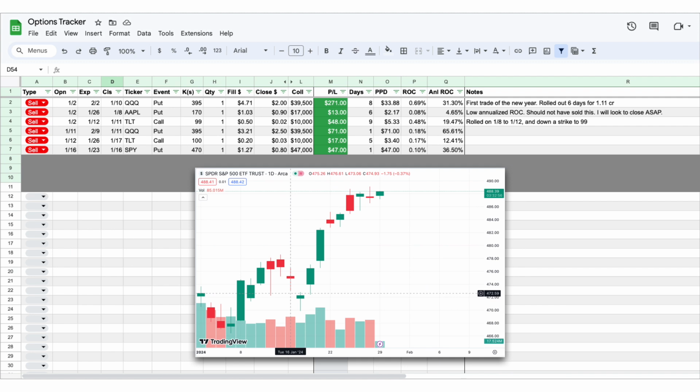I sold a cash secured put on the 16th. The reason was that SPY was down in the morning, and so I saw a chance to sell a cash secured put on SPY finally, which I did at the $470 strike price for $1.27 credit.